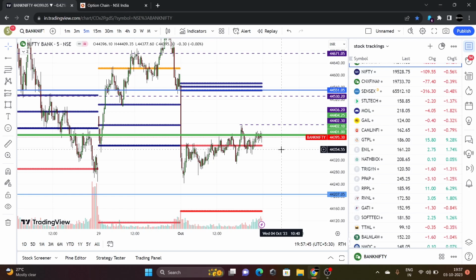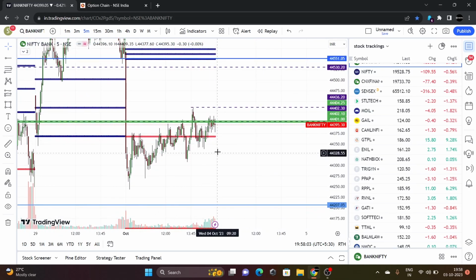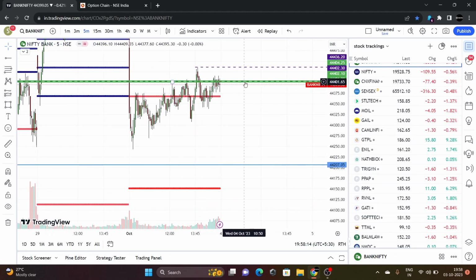Also important, it has created a lower value. What is a lower value in pivot? A lower value indicates that tomorrow is going to be a bearish bias day, so the sentiment is bearish. My analysis for tomorrow is that if the price gaps down, the stock might touch the support here, which is 44207, and from here there might be buying, and the stock might move up and touch the pivot again.